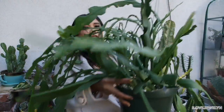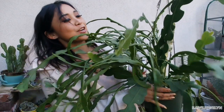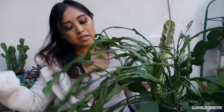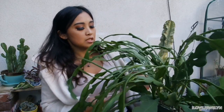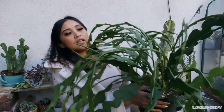Okay, so here it is. Oh my god, it is so wild and crazy. So this is an epiphyllum, and I don't know what variety it is. So if you are able to help me identify this guy, let me know. He's so huge. Let me see if I can get him a little bit more back so you can see what he looks like. He's wild and crazy, and I love epiphyllums apparently.